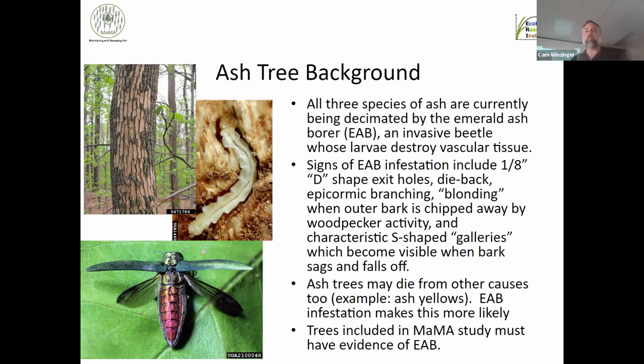Ash trees might die from other causes as well. Ash borer isn't the only thing killing ash trees in the world. It of course has diseases, fungi, and pests that are native. One example is ash yellows. But a lot of times a borer infestation will weaken a tree to such a point that ash yellows, which is usually not fatal to a tree, will be enough to do it in.